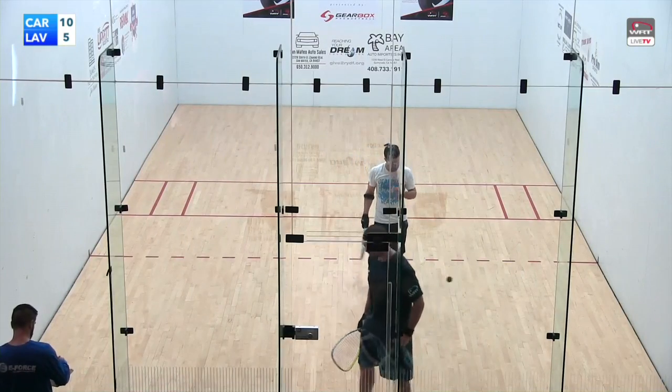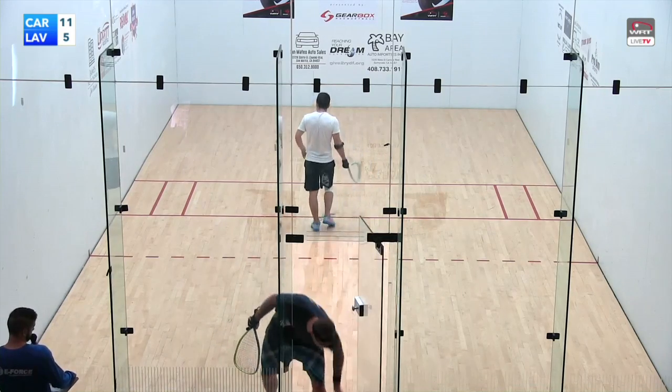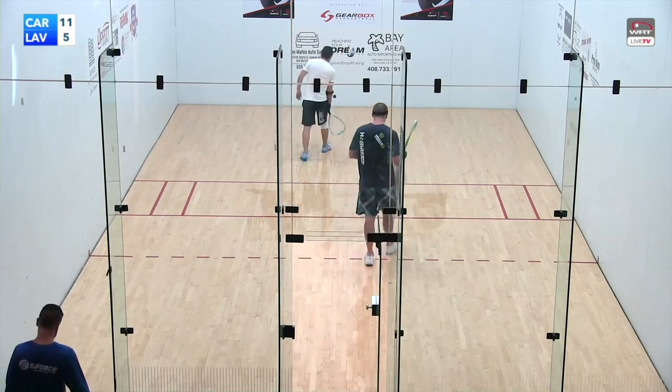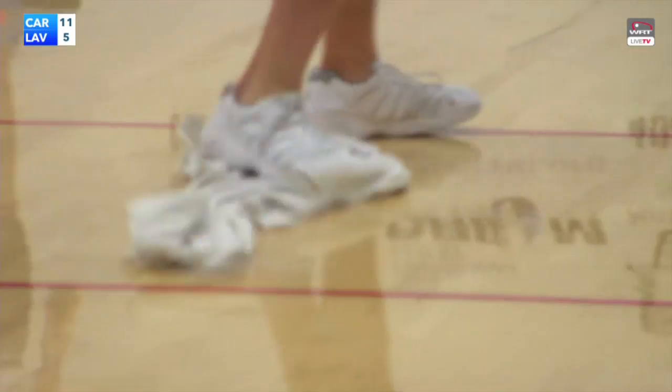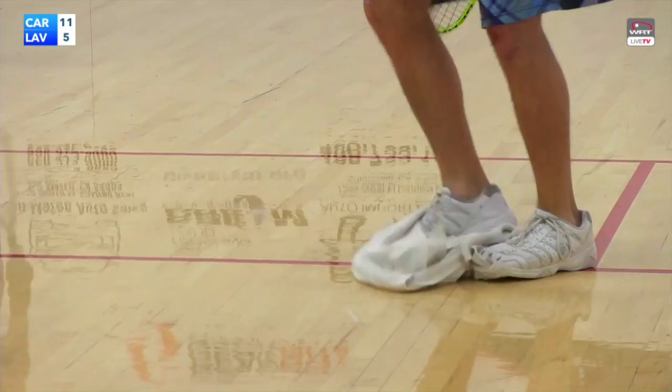Oh, well, big huge skip. Yeah, big skip there from Lavley. The crowd with a couple of groans, trying to show him some love as well. Maybe he can wipe down the court and change his mentality after that. It was a great rally. Danny had great gets there, and he finally had a clear shot and skipped it.